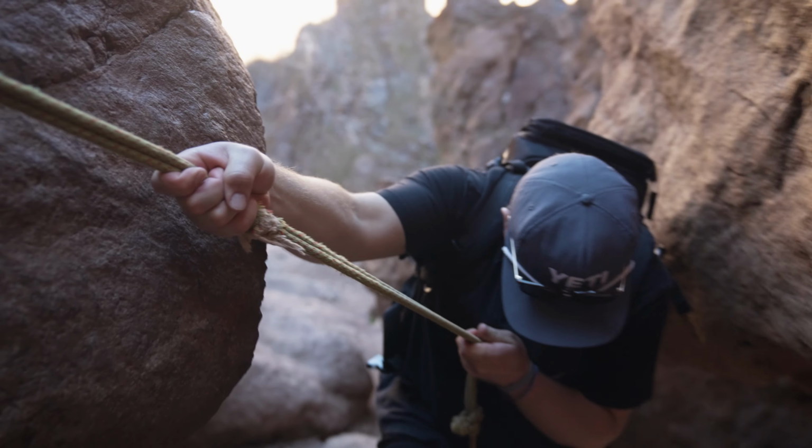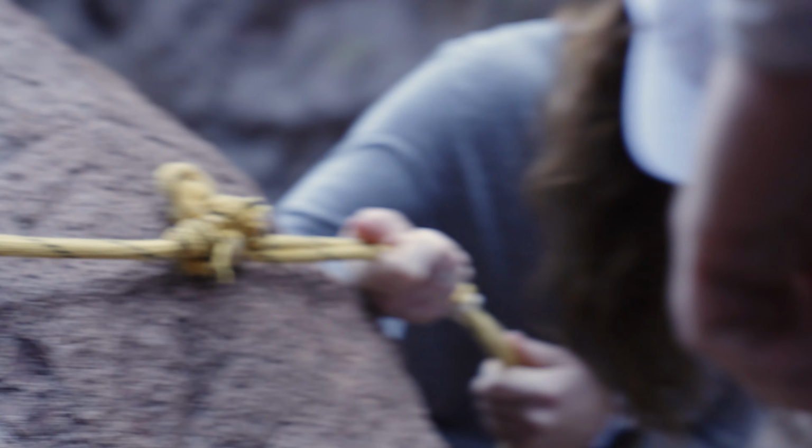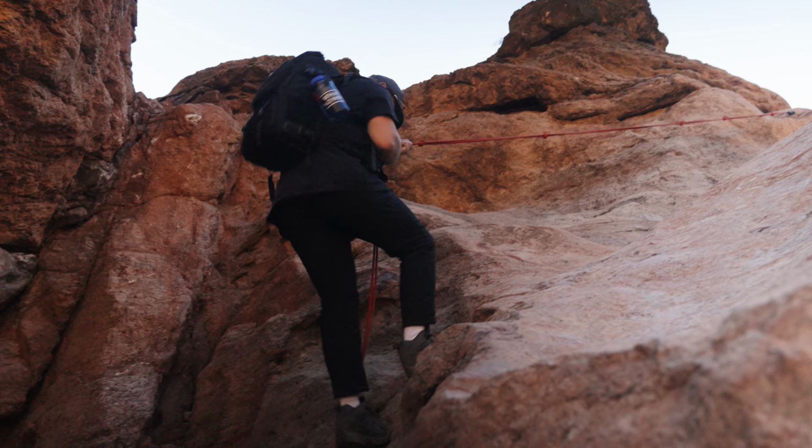So if you couldn't tell, this is my first time rappelling, and it was pretty gnarly. There are these tethered ropes that are either screwed into a rock or tied around a tree. It's super sketchy, and they're old weathered ropes. You basically have to put 100% of your trust in those ropes.